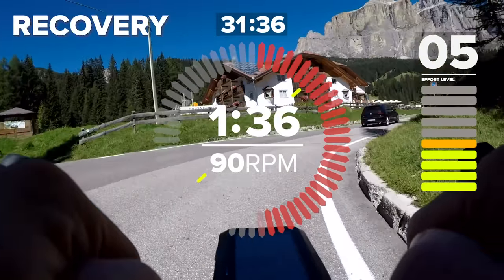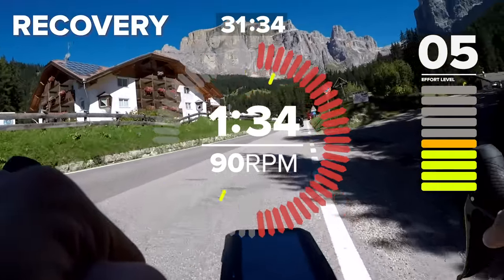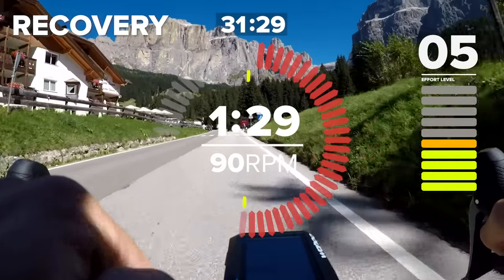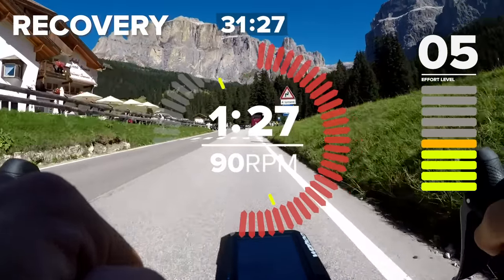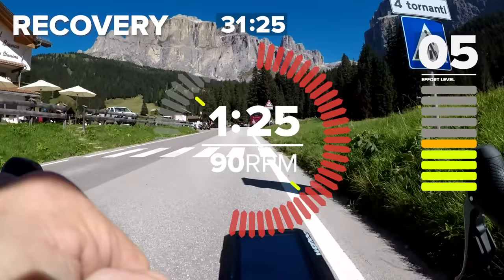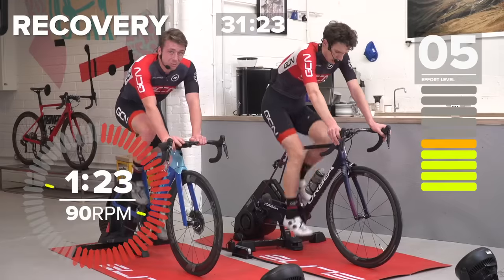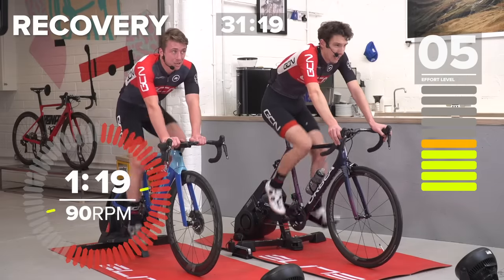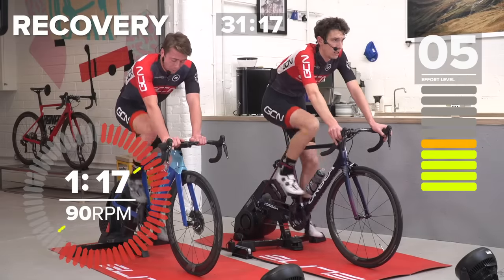But it's worth saying that this recovery is really key. And it's 3 minutes long to one, get your breath back, but also to be able to reset for the next session, because you want these 2 minute efforts to really be quite maximum effort. And you can only do that by being well rested.